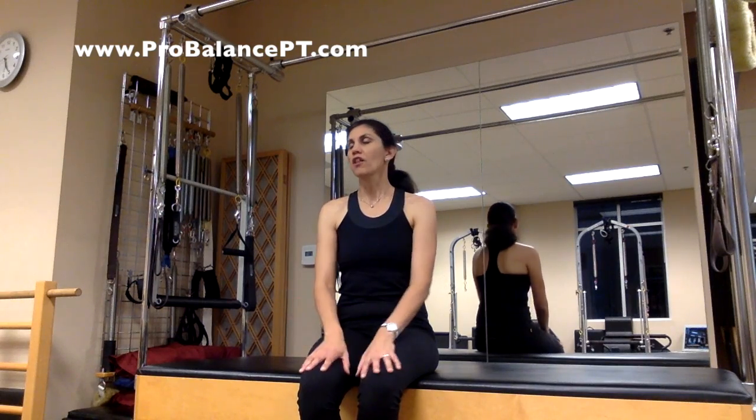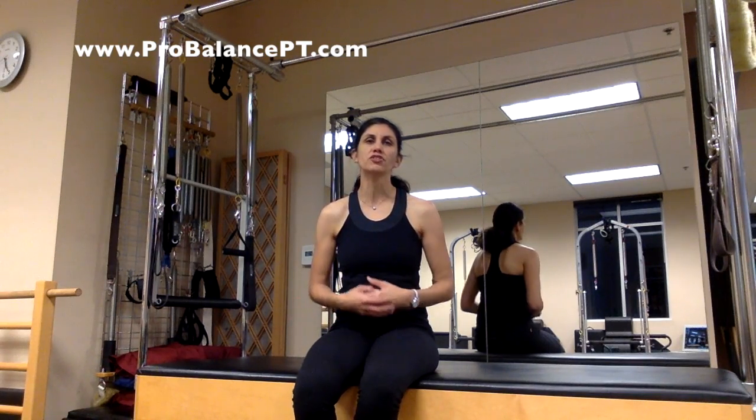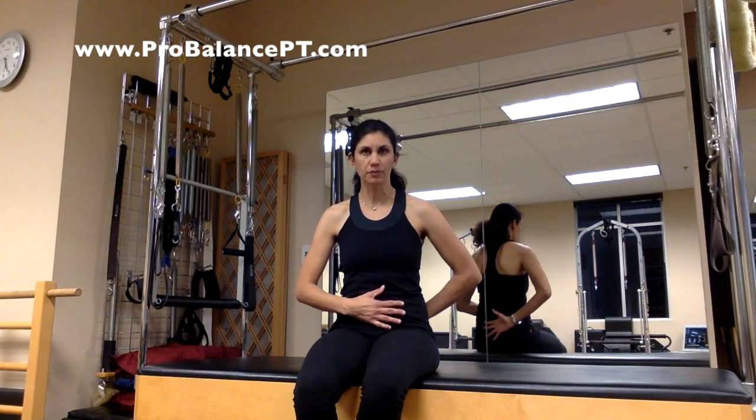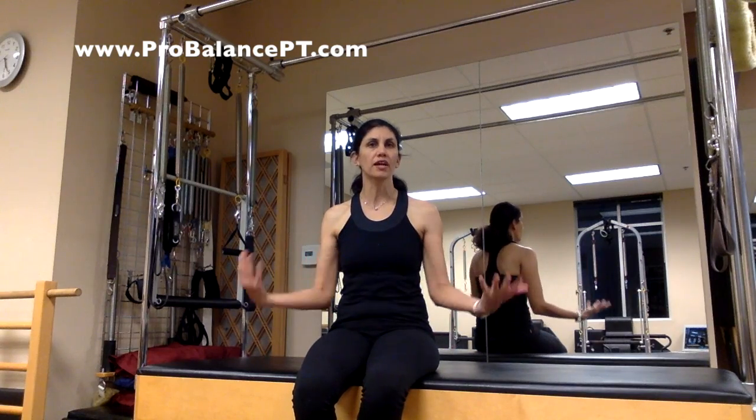So first of all, if I have somebody who has been suffering from severe back pain, they've been very guarded, one of the things that I want to be able to do with them is start getting them out of their guarded motor patterns. So we've got to learn how to stabilize from the center, but mobilize from the extremities, to be able to move the legs in a nice, easy manner.